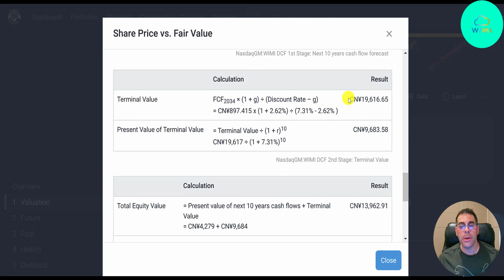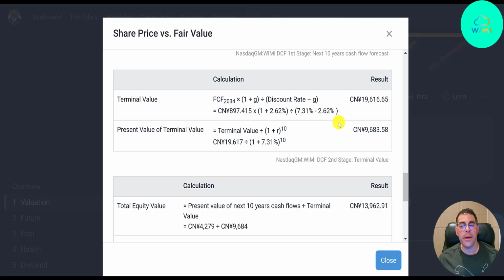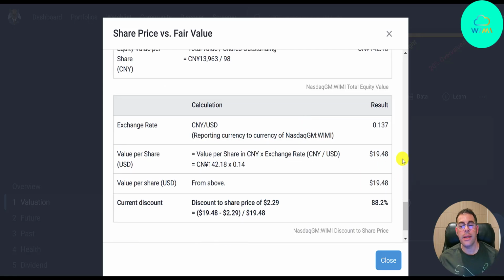They calculate a terminal value after 10 years. They present value the terminal value. So the value of the company is 14 billion Chinese yuan. You divide that by 98 million shares, it's 142 per share. You divide that by 7, so roughly 20 US dollars per share, 1948.